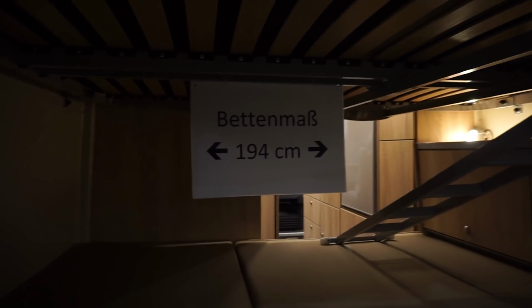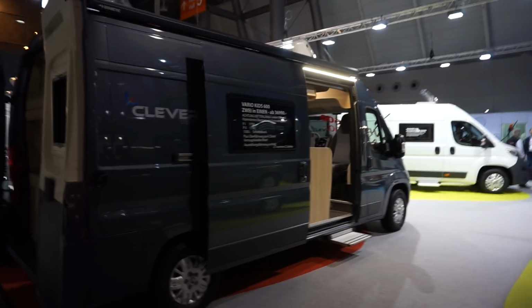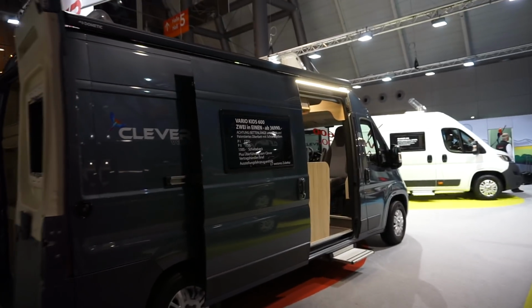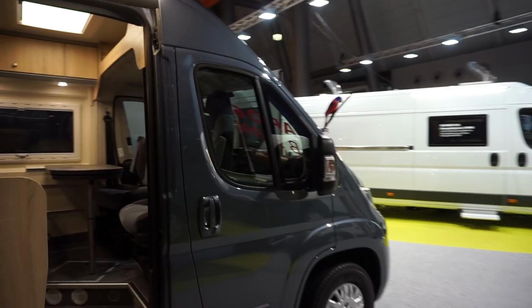194 centimeters. If you're taller than that, or if your kids are taller than that, you might need to get another van. Yeah, you've got space for extra things, including gas. This thing here will move up, give you more space should you need it. What do you think of that? I mean, this is a relatively cheap and easy firm. I'm not so keen on it in general, but horses for courses, as they say, and it is a relatively cheap option.